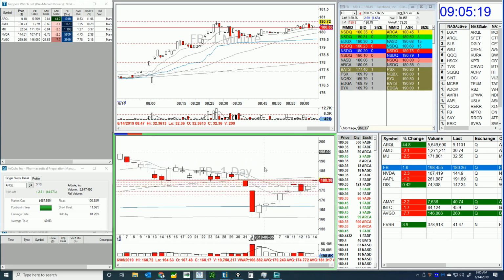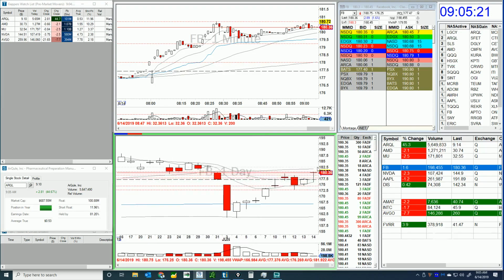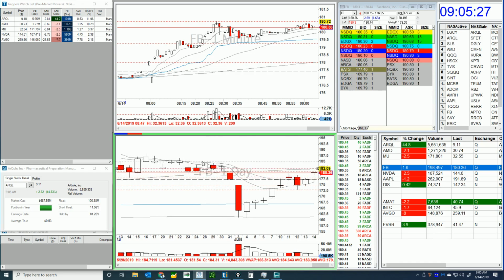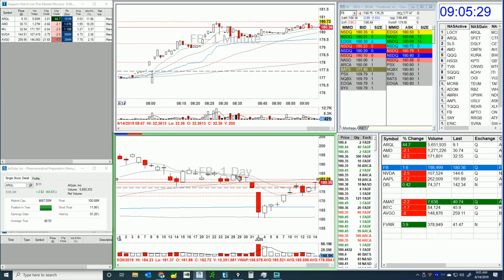Let's go into the daily chart, see what else we can find. We got a moving average coming in here, $2 above the price action now, 182.09. So I'm going to mark that down as well. And then here you got somewhat of consolidation happening here.